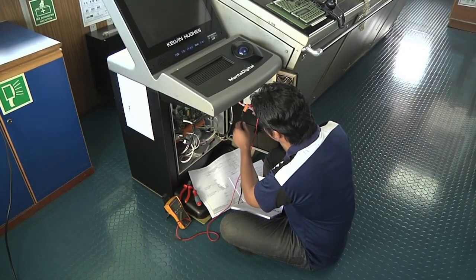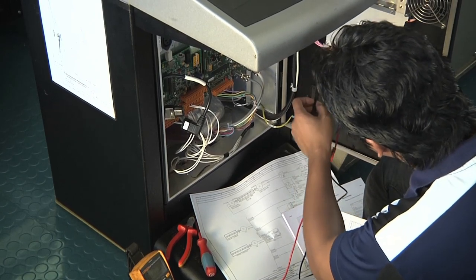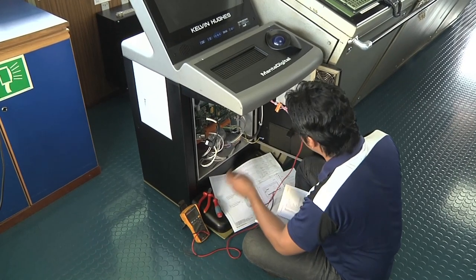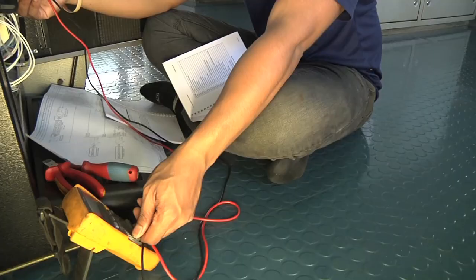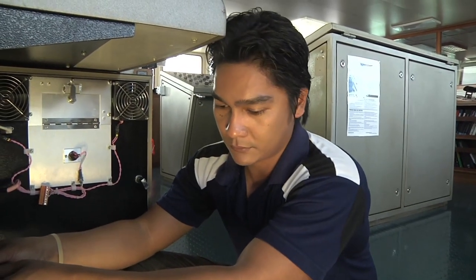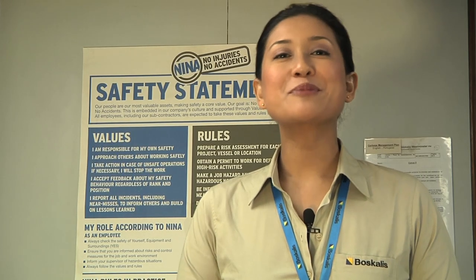The NINA rules require all subcontractors to have the risks of their work assessed, to obtain work permits for high-risk activities, and make a job hazard analysis for non-routine activities. Subcontractors will have a toolbox session to get informed about the existing risk and control measures. The crew will help you to fill out the Boskalis standard JHAs and permits to work. Subcontractors must be fit for duty and wear the required PPE at all times.